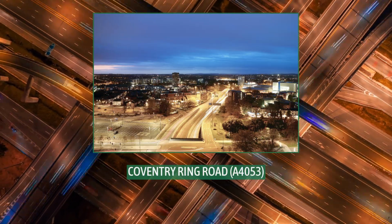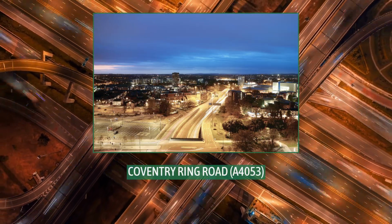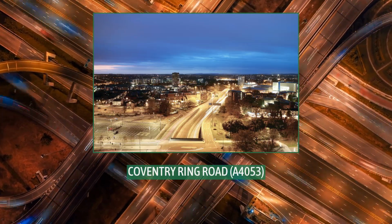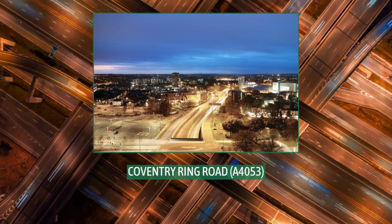In the early 1960s, it was planned for there to be direct links between the Ring Road and rooftop car parks in the central shopping area via a series of bridges to reduce traffic on surface roads.